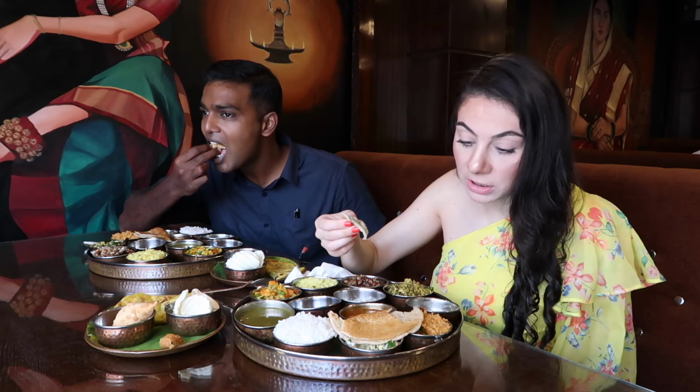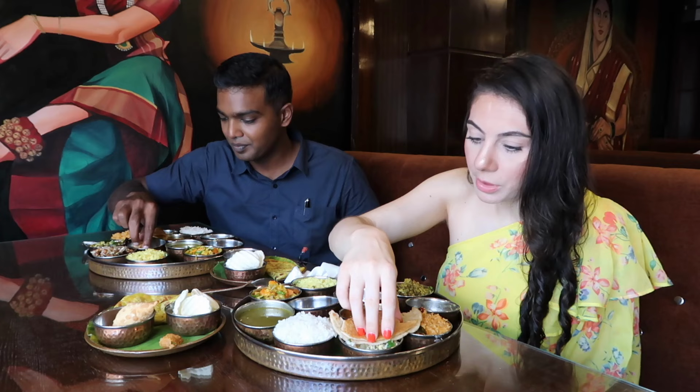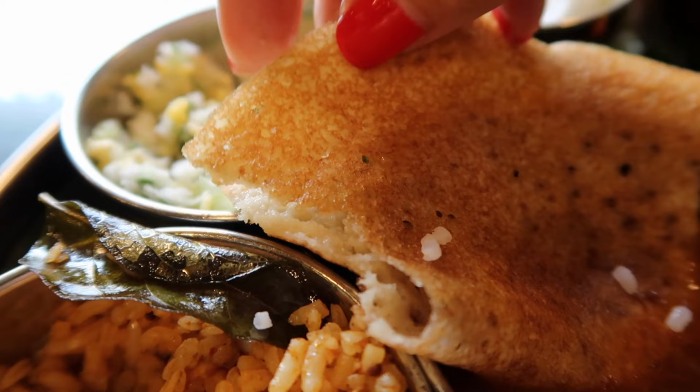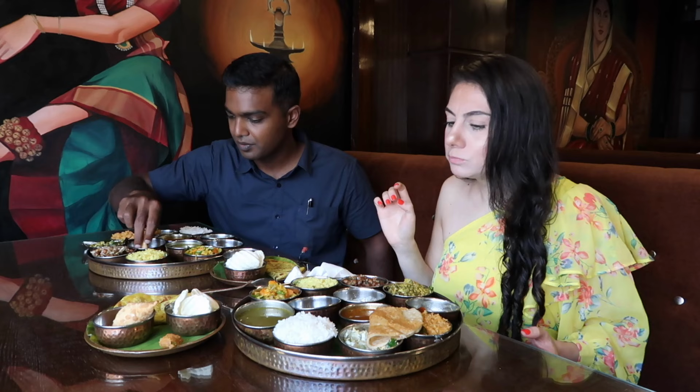That chutney is great, right? Perfect, on point. The mustard seeds, it's amazing. And it's blended so well. The dosa looks a little bit more like a pancake. Sometimes it's a crepe, where it's super thin and crispy. This is more like a pancake, so it's a little bit thicker. Oh, that is so yummy.